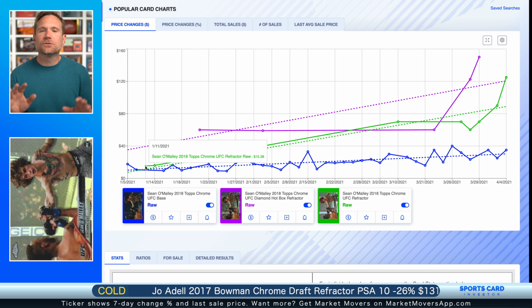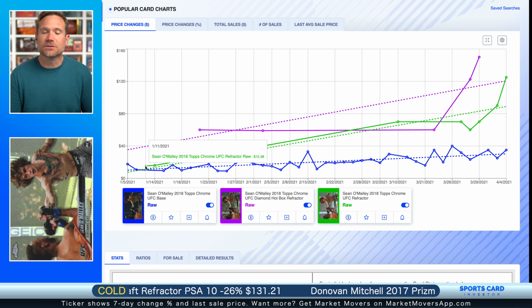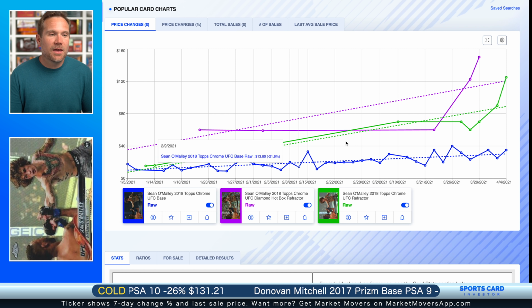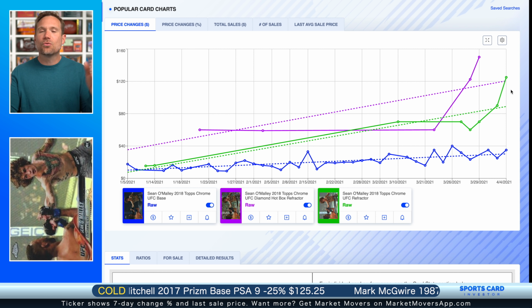You could have bought, and of course there's very, very few sales of this refractor card, but you could have bought one for $15 back in January, and that card most recently sold for $125. Absolutely incredible, the tear in card prices that Sean O'Malley and many UFC stars have seen recently.